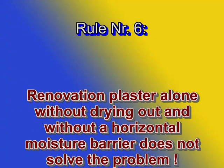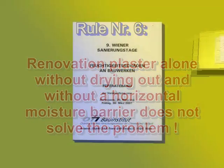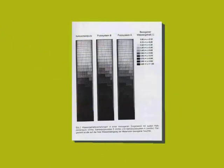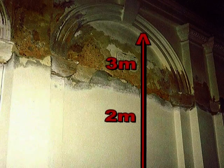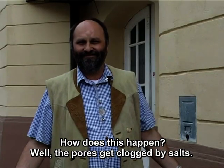Rule number 6. Renovation plaster alone, without drying out and without a horizontal moisture barrier, does not solve the problem. On the contrary, as building research as well as building practice have proven, moisture rises even higher and destroys the old plaster lying above. Wie kann das passieren?